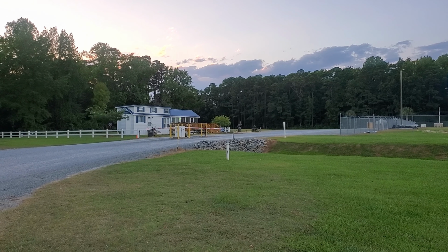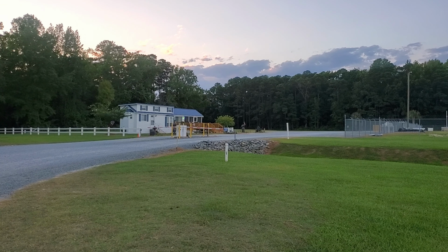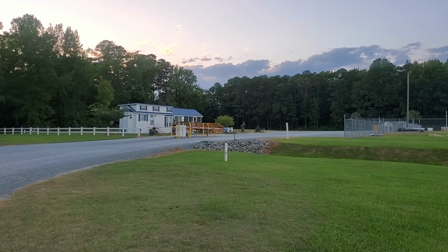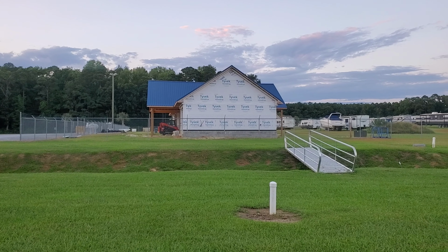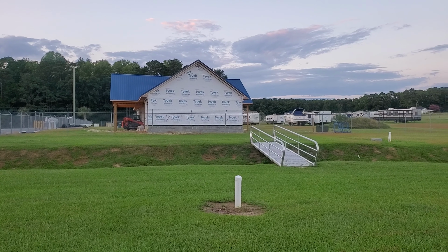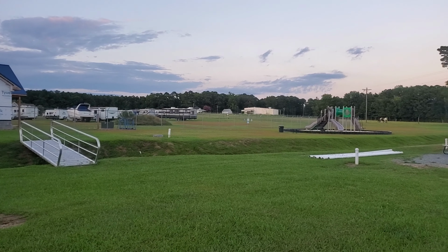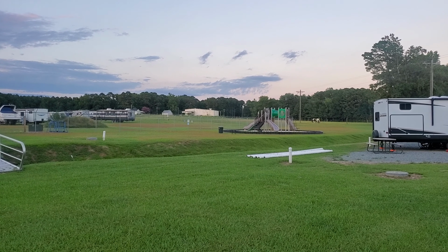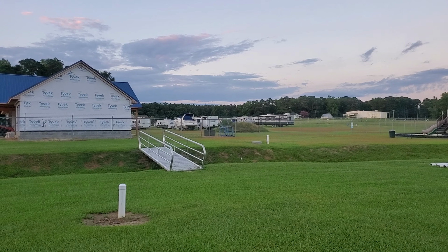This park is gated. There is a gate code to get in. And the house there is where you would check in, but also where you would pick up packages. They are building a new building. I don't know what it is. I assume it's probably facilities, but I haven't asked anyone. And there is a playground here as well. And then beyond that is where people can store their campers.